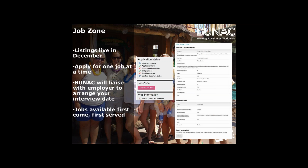Okay, so the job zone is something you'll be using if you want BUNAC to assist you finding your job for the summer. It's pretty easy to use, and you'll see on your online account you'll be able to enter the job zone by clicking Enter Job Zone. On the job zone, you'll be able to view individual positions available. You'll be able to see things like rate of pay, accommodation details, if this is an inclusion of the job, and information about the local area. Once you've spotted a job you like the look of, you simply need to hit apply.